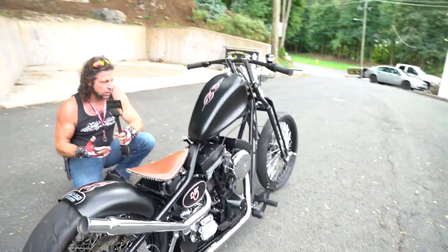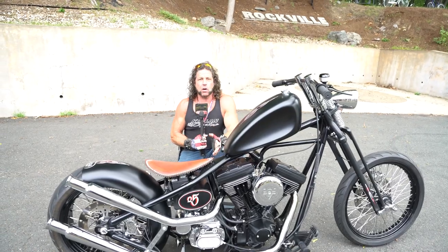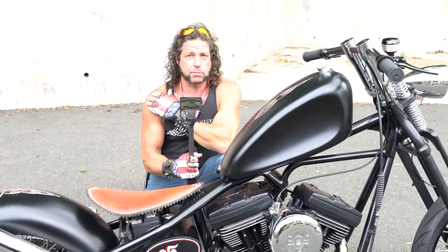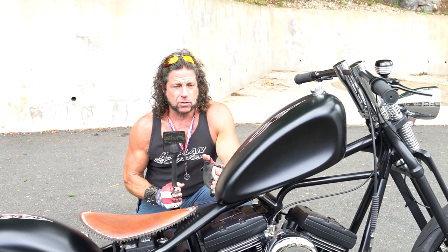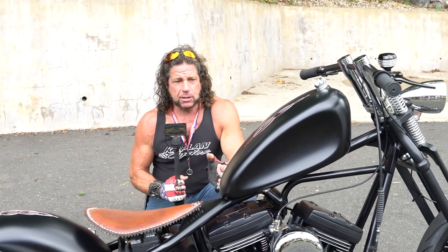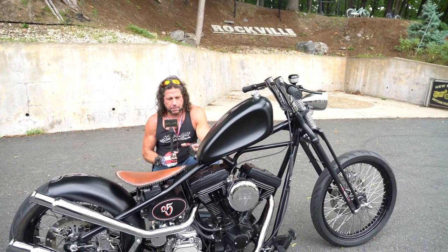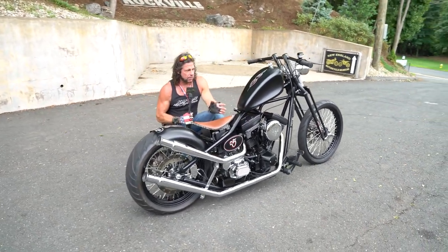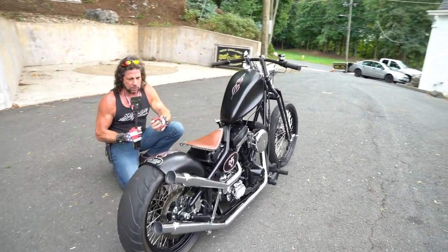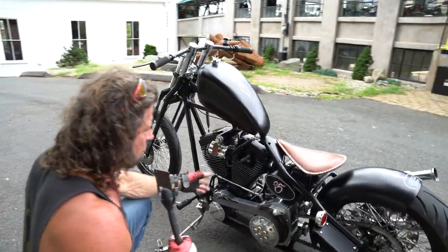Now ask yourself, first of all, where are you going to find someone to build a bike like this today? Shops aren't turning out bikes like this anymore, because back in the day, OCC's bikes started at $40,000. Indian Larry's bikes, obscene amounts of money. Jesse James bikes. And you could build your own. You could buy a frame like this, but you're going to spend over $2,000 on a frame. You've got $1,500 on the front end. You've got $1,500 to $2,000 on rims and tires, and you've got to buy a motor and a transmission.